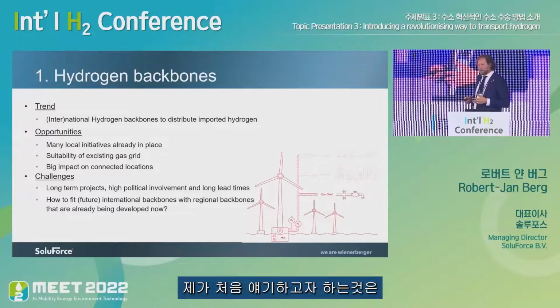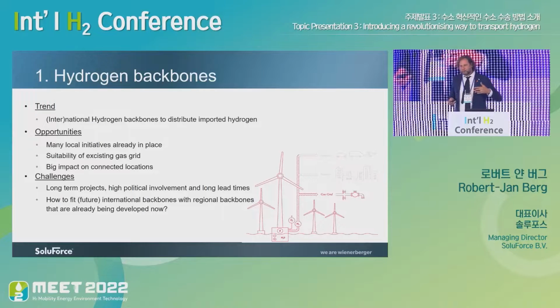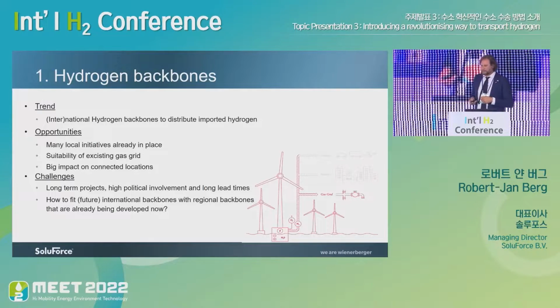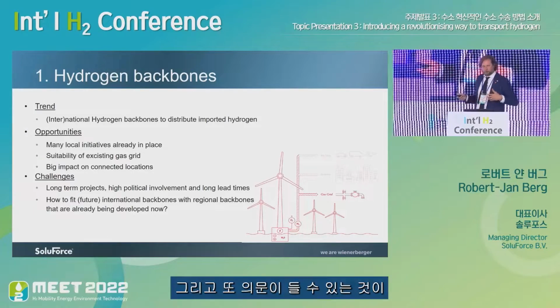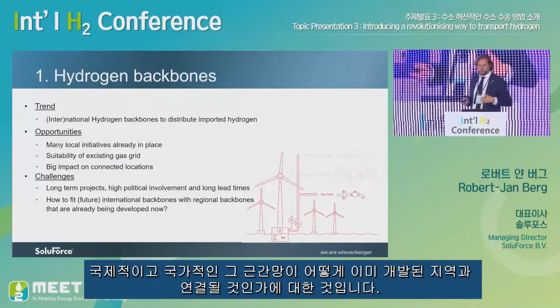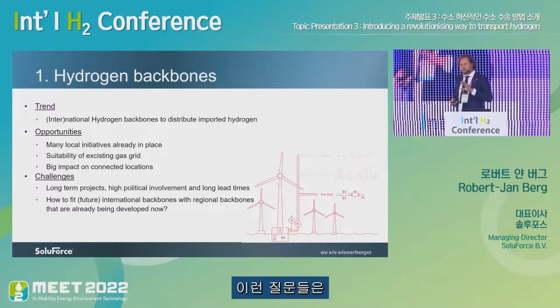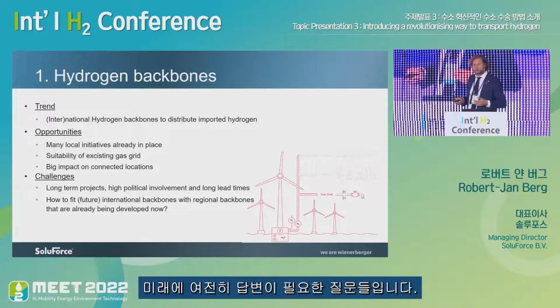The first thing I'd like to talk about is the hydrogen backbones. The challenges of a hydrogen backbone, of course, is that it's something that's long-term. It requires high political involvement and long lead times. And also the question that we still have at the table is how these international and national backbones will connect to regional backbones that are already in development. So these are questions that as a hydrogen society, we still need to answer for the future.